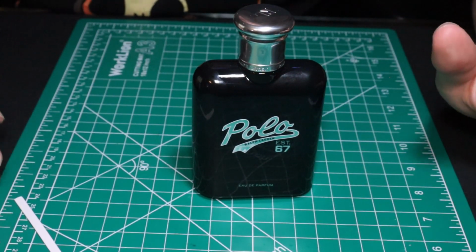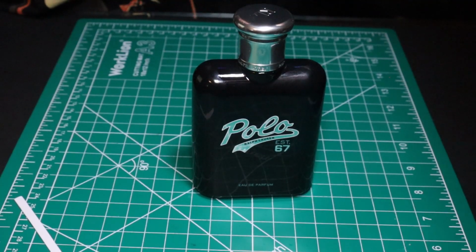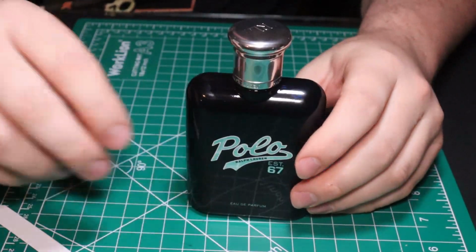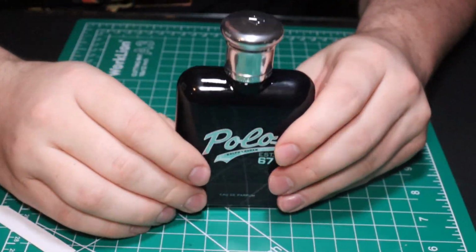I'll jump back in when the dry down is kind of complete on both of these, and then we'll go from there. I'll tell you what the dry down's like. All right, so it's been a little while. The dry down has taken place between both the EDP version and the EDT version of Polo 67.